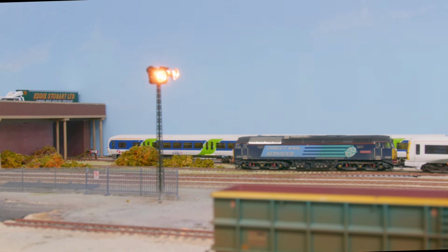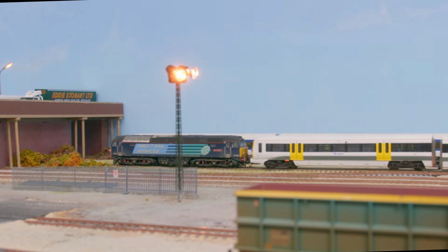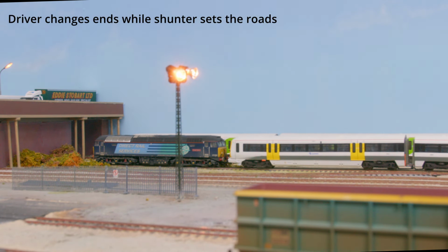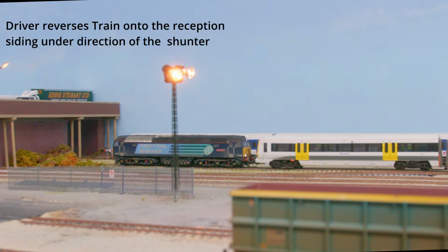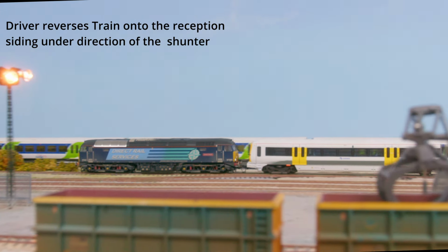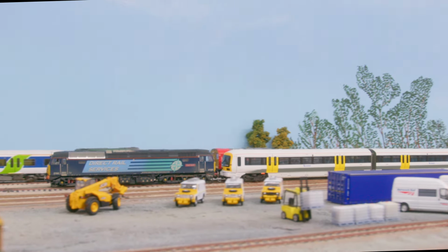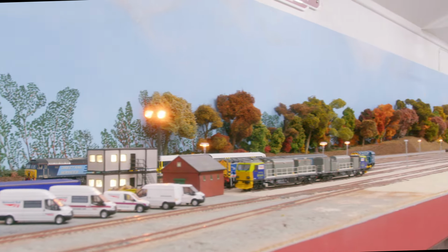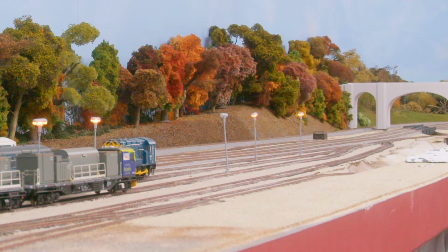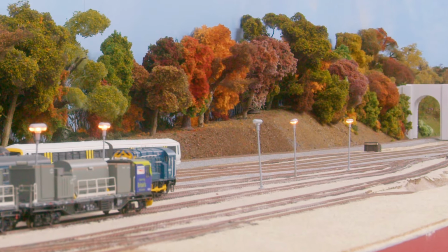So he'll pull up onto the head shunt here and wait whilst the shunter runs off and sets all the roads. And he'll change ends and then be called forward by the shunter onto the reception sidings. Now on the real location, this movement wouldn't be necessary, but because of the limited space in 00, I've had to make compromises. So we reverse that train onto what I call the reception sidings.